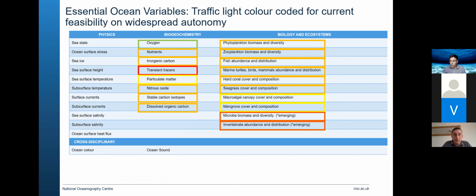So the global ocean observing community, particularly the science community, has prioritized the measurements that it believes it needs to make and wants to make. Also factored into this list is the feasibility of making those measurements, but these have been brought together to create the list, which is the essential ocean variables. And here's a traffic light system for which of those can really be made routinely from autonomous or remote observing stations with the current technology. And you'll not be surprised to hear that as a research group, we're focused on the reds and the yellows very much. And I'm just going to show today some of the ones that were yellow.